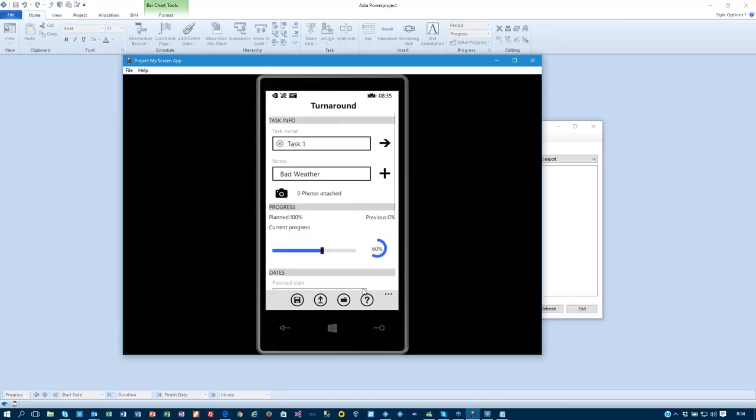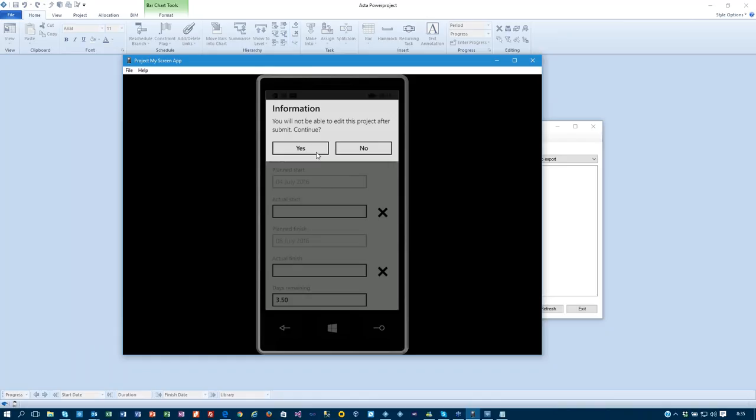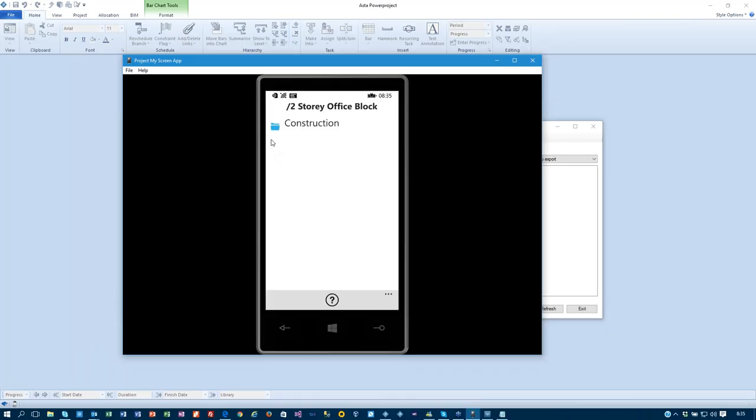And then up here, I can just choose to go to the next activity and repeat the process of how much it should be, and then save on that. Once I finish on that, I'll update that. And then if I submit it back to the cloud, it's no longer a project I can edit inside my device. So during the week, I'll have that, and I only submit it at the end of the week.